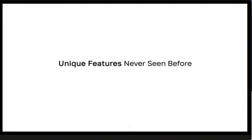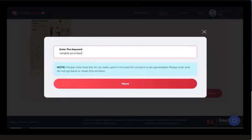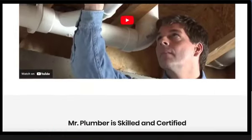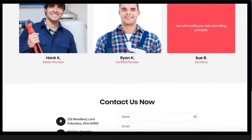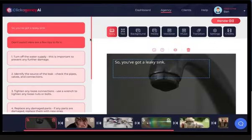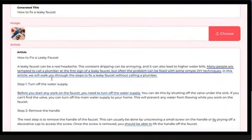Unique features never seen before in any app include automate congruent AI video lead generation campaigns. Type a keyword to instantly create your client's lead generation campaign and submit the ads to ads managers in a click. Create lead campaigns for any business offline or online and run AdWords, Facebook, WhatsApp, Instagram, and other PPC campaigns if you want.